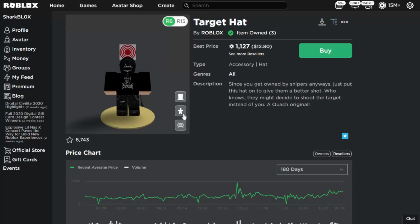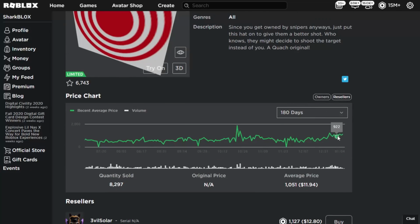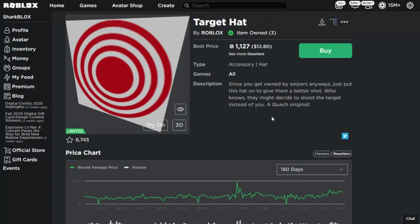How about the Target hat? Let's have a look at this. So this one is 1,127 and recently it sold for around 900. So again, this one has gone up in price quite a bit. Probably not worth buying either.